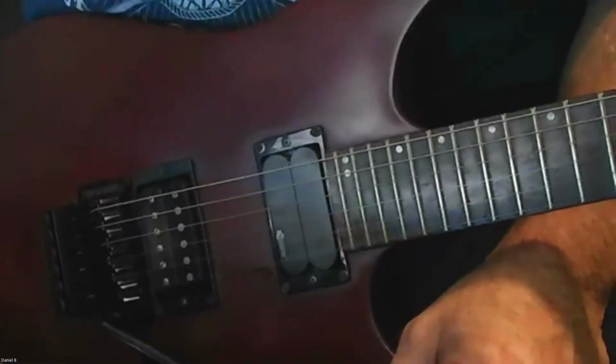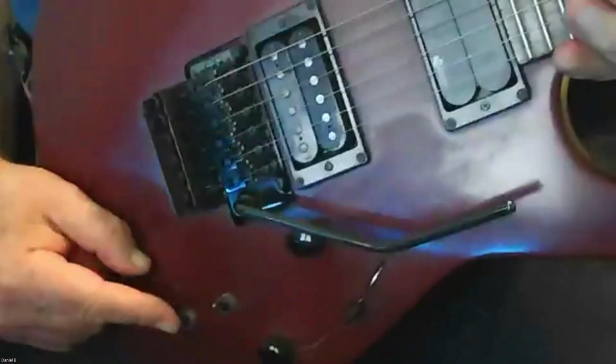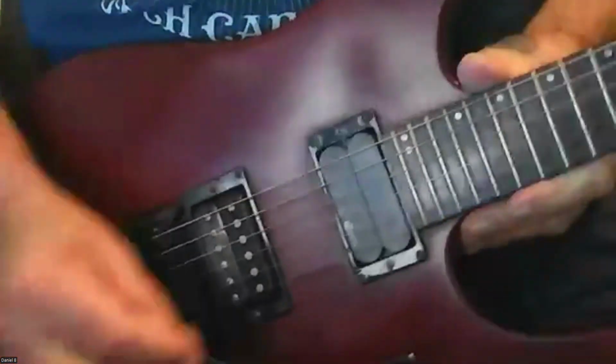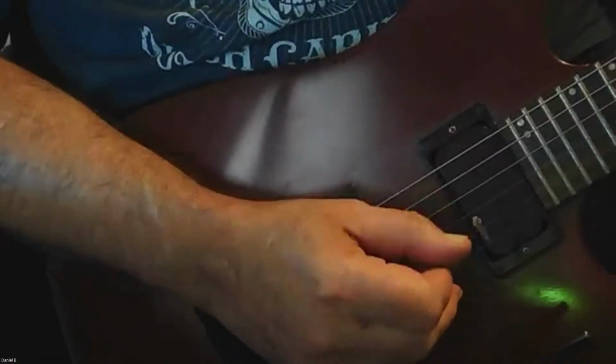Then I have two switches on this, and one of them is the sustainer itself, and then this one, when I put it on, will create a fifth of the note that's being played, a higher fifth. So this is what it sounds like.